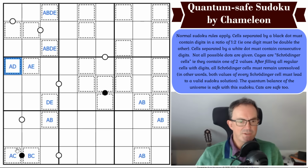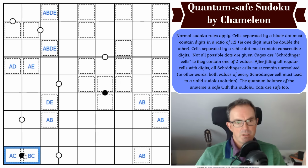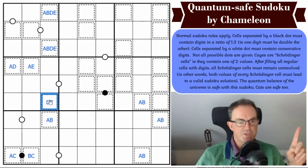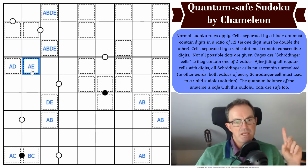So these are all different digits now, A, B, C, and E, unless we equate two to each other. Now, we know A and B are different, so we can't equate those. We know A and C are different because that's how we defined this box down here. We know that E and B are different because of this relationship here. If E was equal to B, then we'd break the Schrödinger rules around here. So the only way this can work is if E and C are the same.